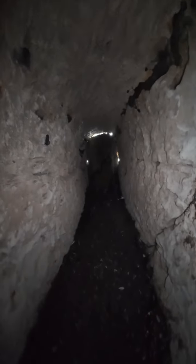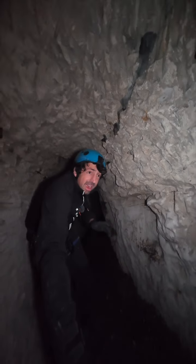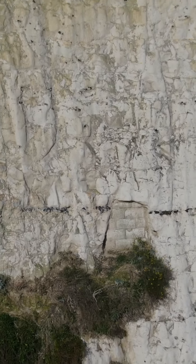Hey little pigeons. So in here it's a really warm climate. And these pigeons will be nesting in here all year round. It's a great little spot for them. One brave one left, look at you mate. There's some bricks just laid up there while they bricked it in. So that's where it goes. Let's head back out now.